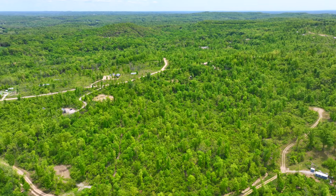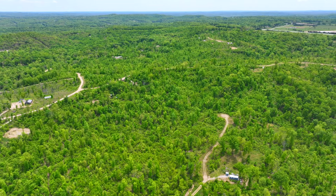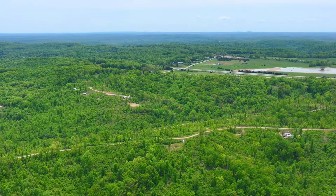Now we're looking back toward the east. The property is the lowest at the west side where that little stream is, and it's the highest at the east side where the white truck is parked. But it's a beautiful gradual slope. It's not steep, it's very usable.